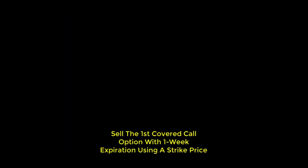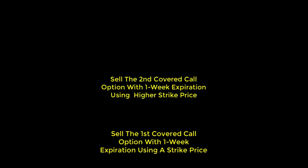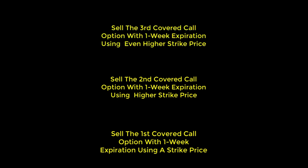So I just showed you that I own 300 shares of Chewy Incorporated, symbol CHWY, and now my plan is to sell 3 separate covered call options using those shares. So I'll use 100 shares to sell the first covered call option with a 1-week expiration using a fixed strike price. Then I'll take the next 100 shares and I'll sell a second covered call, also with a 1-week expiration, but with a slightly higher strike price. And then I'll take the remaining 100 shares to sell a third covered call, again with a 1-week expiration, and I'll use an even higher strike price.